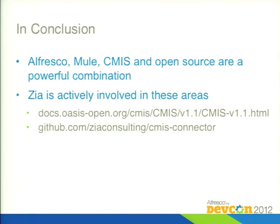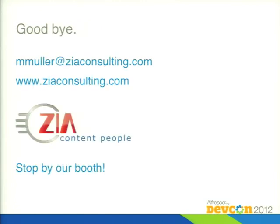And also, I just want to make sure that you guys all are aware how actively involved Zia is in participating in these projects, not just in consuming them, but also contributing back and helping define the standards like CMIS 1.1, helping contribute back and improve the CMIS connector. We're also involved in the Chemistry project. We've participated with Alfresco to contribute an Objective-C language binding for the Chemistry project as well.